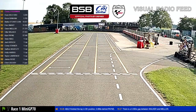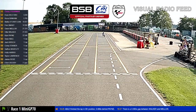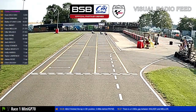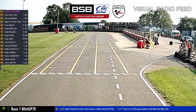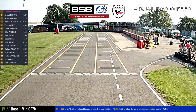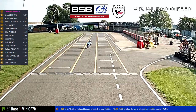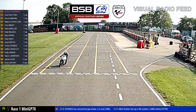Bailey Stewart-Campbell is still 3.5 seconds ahead of Finn Smart, with Owen Mellor and Ollie Walker covered by just 0.2 of a second over the line the last time. They make their way into turn 3 again. Running much deeper is Owen Mellor, having to transition the bike, turn it a lot harder. Ollie Walker is shifting back and enjoying this because they've also got Kyle Payne closing in. Ollie Walker is through on the inside of Owen Mellor. Very nice move. That was at turn 7.